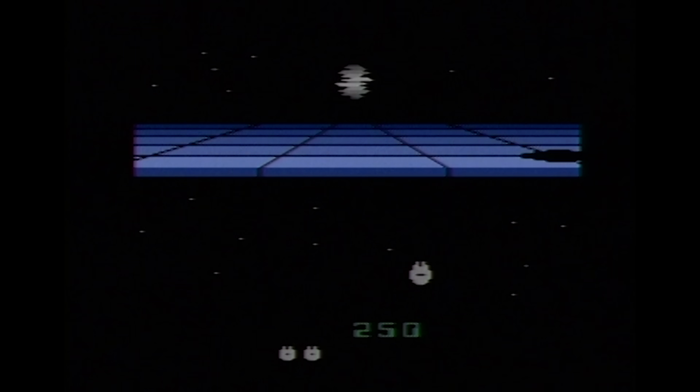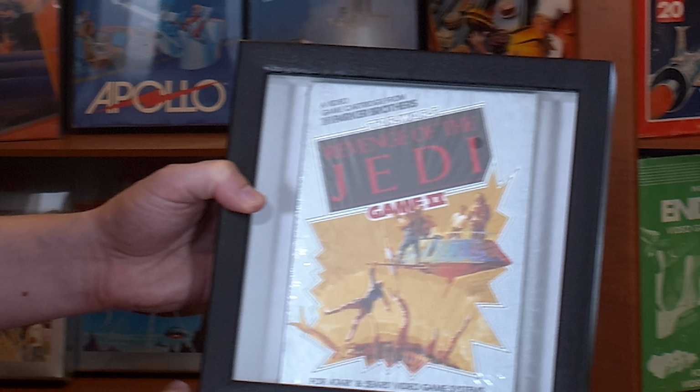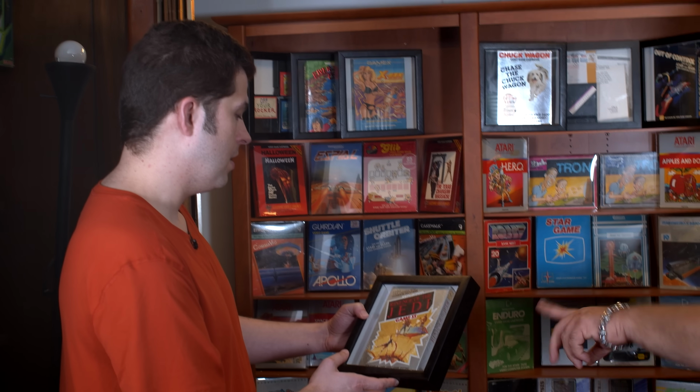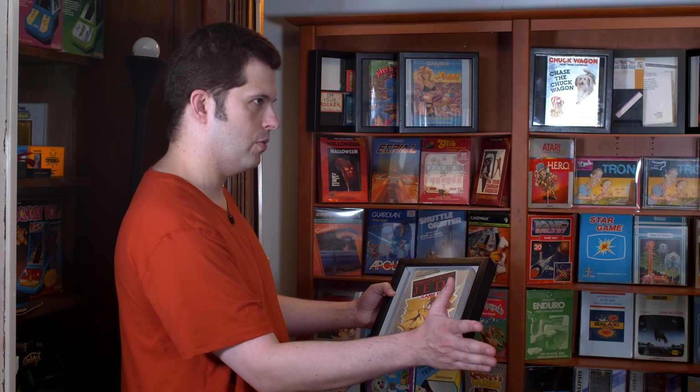So this is a rare version of just a demo box. There's no box, there's no game in it, and there's nothing on the backside. This was for them just to put in a store and show what it's going to be. There will be a game, it's up and coming in several months.